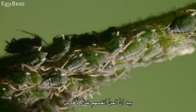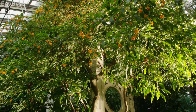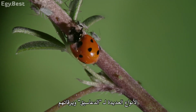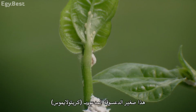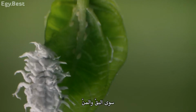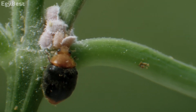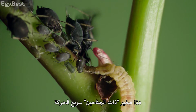But aphids are themselves food for others, and assemblies like these don't go unnoticed by other insects. Among the most voracious are the many kinds of ladybird and their larvae. This is the young of a ladybird called Cryptolaemus, and it eats virtually nothing but mealybugs and aphids. When young and as an adult. This is the fast-moving young of a hoverfly.